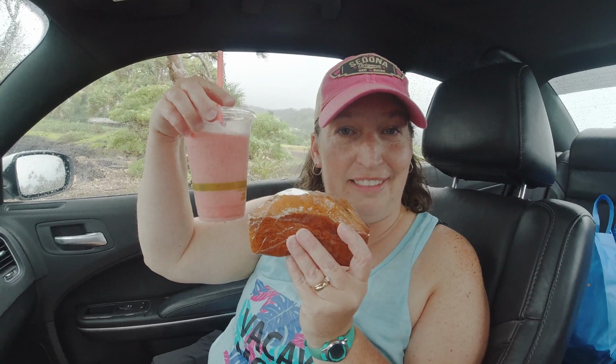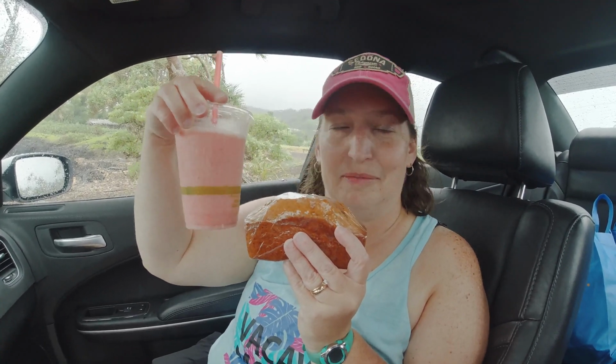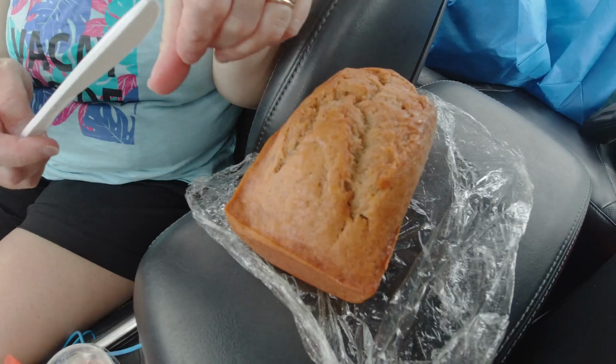We just got our warm Aunt Sandy's banana bread that this road is famous for. So we are about to dig in, check it out, and we got some fruit smoothies as well, and they are amazing. It's a mixture of bananas, pineapples, strawberries, guava, and maybe one other. But anyway, it's really good.